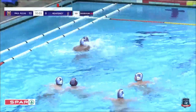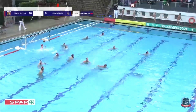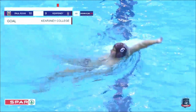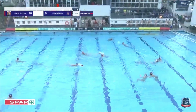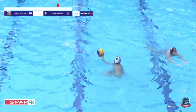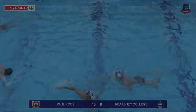Simmer screaming for the ball on the far side. The ball goes to the top. Sundry with the ball. And the deflection in the back of the net. 10-9. Kearsney struck back. Unfortunately, there's only 11 seconds left on the clock. I think that could be the pick of the quarterfinal, Todd. And Paul Roos advanced through to the semi-finals. Congratulations, Paul Roos. Unlucky Kearsney College. You guys played right to the very end. You can be rather proud of yourself.